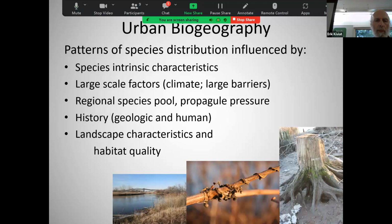And finally, the characteristics of the landscape allow some species to cross it, that we call landscape permeability or connectivity, and others not. And then organisms also have to find habitats that provide the resources that they need: food, nesting places, some degree of escape from enemies and competition, and so forth. So these two characteristics at the end are key to what's going on in an urban area like the Meadowlands. How permeable is the landscape to certain organisms, and are there habitats that have the quality to sustain those organisms once they get into the urban area?